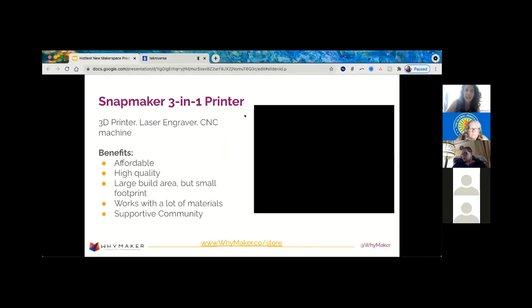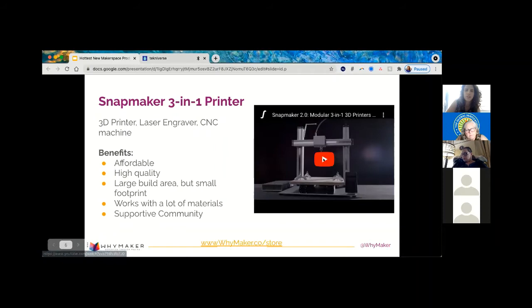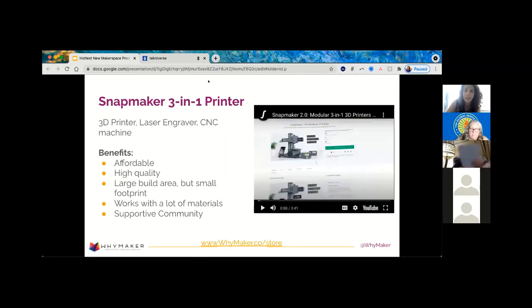All right, Snapmaker 3-in-1 3D printer. I have one of these sitting in my living room now. The Snapmaker 3-in-1 printer. It's a 3D printer, a laser engraver, and a CNC machine, all in the same machine.